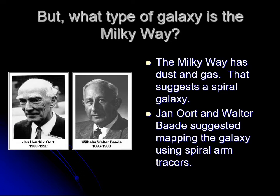First of all, they figured out that it's got to be a type of spiral galaxy. That's because it's got dust and gas in it. So we want to figure out what type of spiral galaxy it is, a barred spiral or non-barred spiral, SA, SB, SC, something like that. So how would you tell? You can't go outside the galaxy and look back and see what it looked like. So how would you be able to do that?